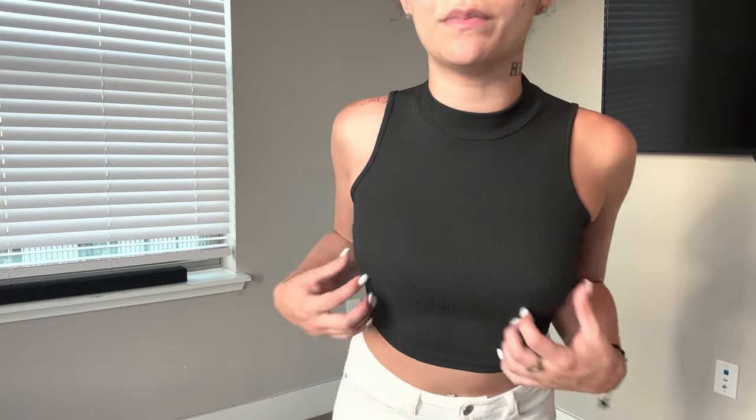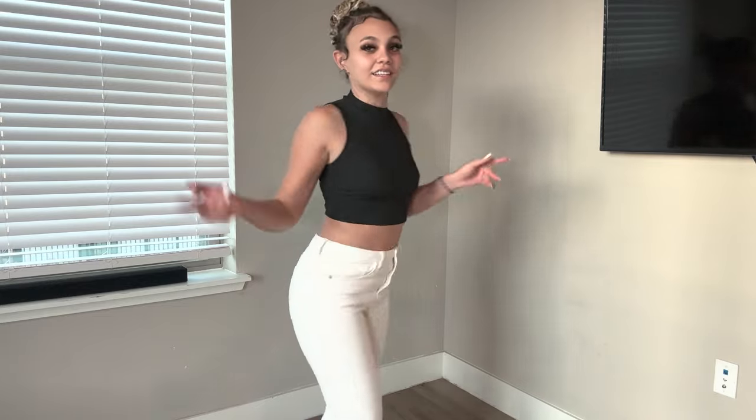It's just the black, like half turtleneck, not the full turtleneck. Same material, like the cotton rib materials, giving Skims dupe. And yeah, this is the second one. So let me show you guys the third one now.